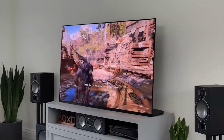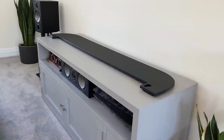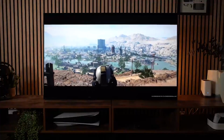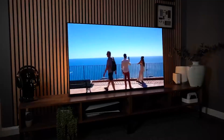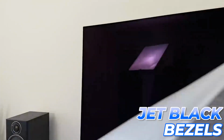If you choose to use the stand of the device, it is positioned behind the television. It is very firm, heavy, and shaped like an arc. The good news is that it's hidden from plain sight and adds to the portability and minimalistic look of the television. Additionally, the A95K comes in jet black bezels that are made of metal.